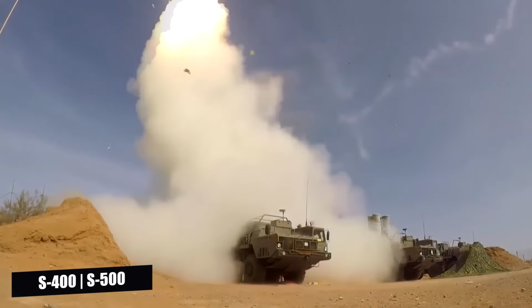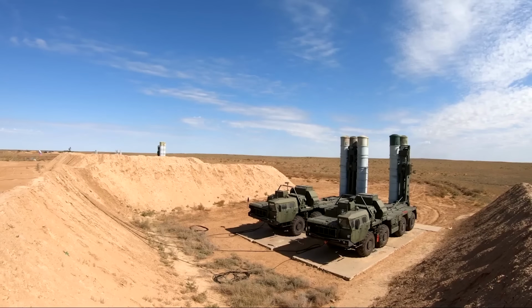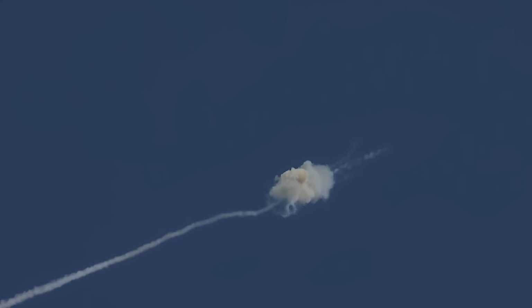S-400 and S-500 air defense systems. Russia's advanced air defense systems can neutralize threats from aircraft, drones, and ballistic missiles. The S-500, still in development, promises to target even hypersonic weapons, putting NATO's air superiority at risk.